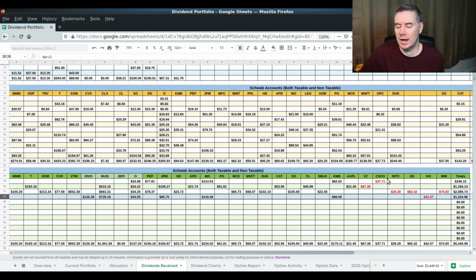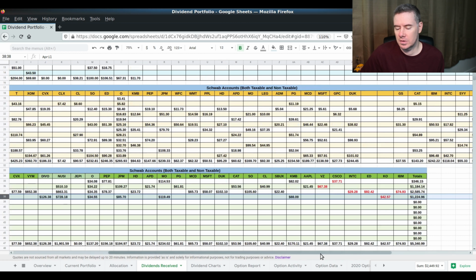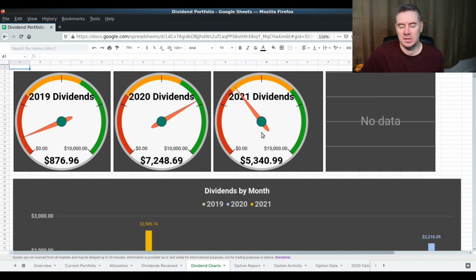So all these ones in red here I do not own anymore. And I won't be receiving any more dividends from those unless I want to add them back in the portfolio, which who knows, if the stock gets cheap enough I might add it back, but we'll see. And let's just make sure, so 1224, that equals that, and then 53.40, okay, so everything looks good there on the dividends received. And that brings us to the dividend charts here.